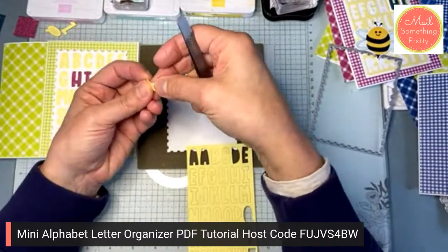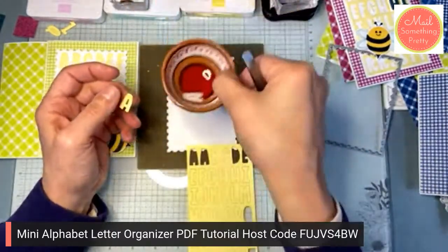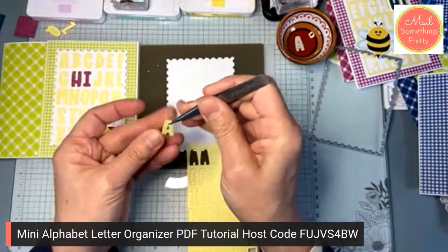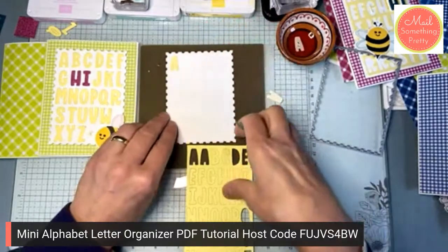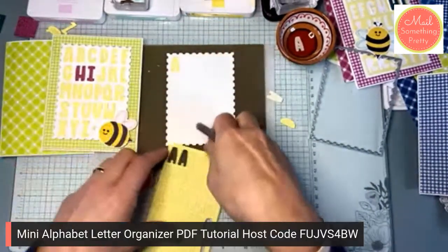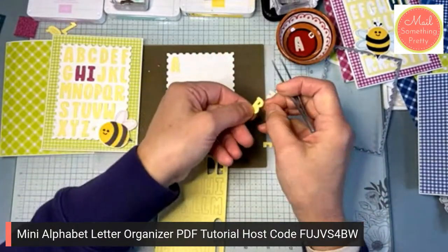All right, so this just peels right off, and I'm going to try to peel off the inside of that A. And for anyone who did the open house, I showed you, I'm now keeping my little dimensional backings in a little bowl, and it's kept my craft space much cleaner. All right, I'm going to go across and then go down, because then you'll see the spacing.